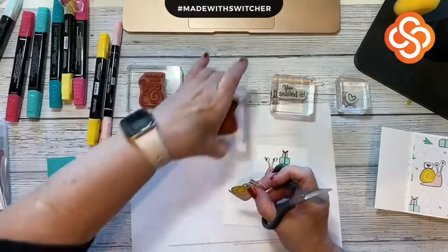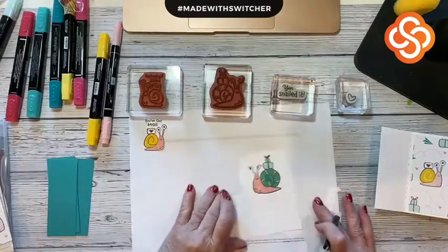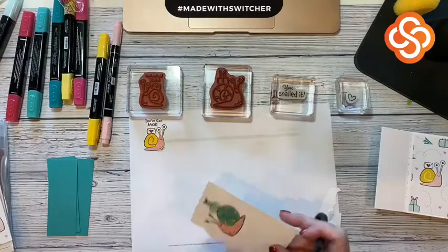We did it this way. I want to make sure I have them in the right order so that when I go to put them on the card, we're good to go.